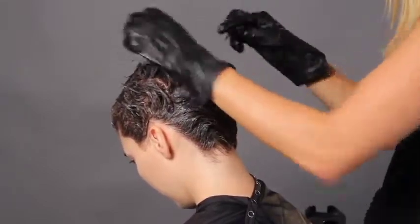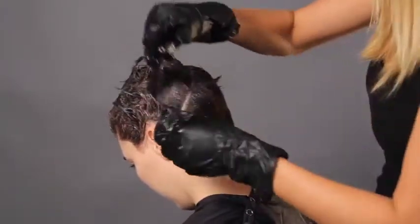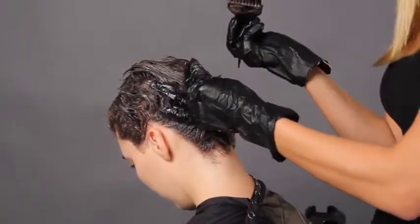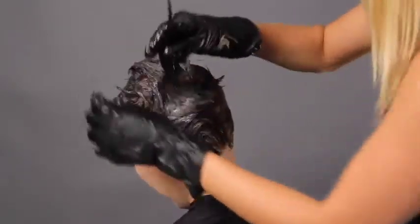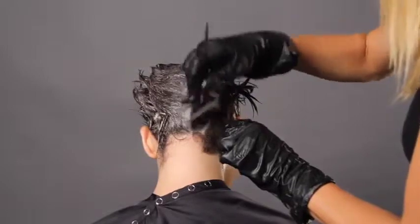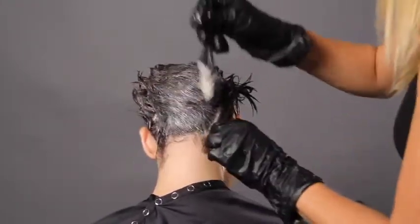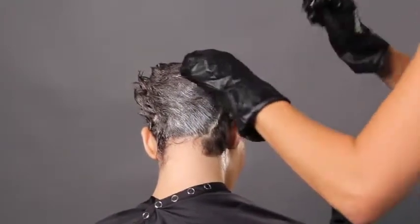You can see just going towards the back where there are shorter layers and just taking again diagonal sectioning to really work across the whole back of the head. You can lay each section on top of each other because in the back you don't have to worry about it laying on her face, but you want to brush it up away from her neck. You can see with this vertical, almost diagonal section, I'm just moving pretty quickly across the back of the head.